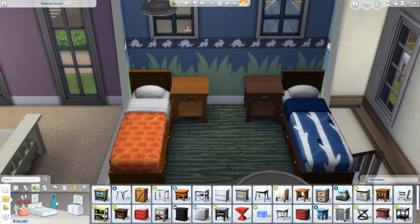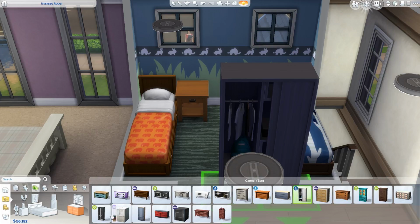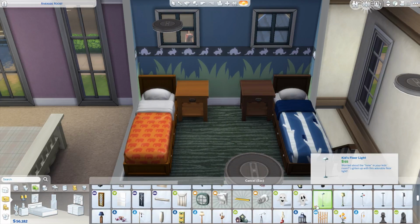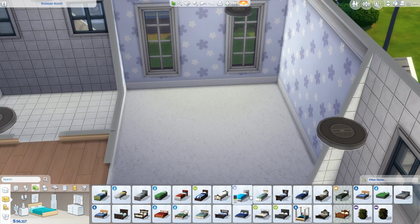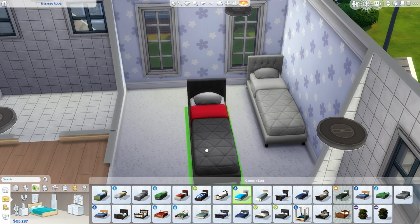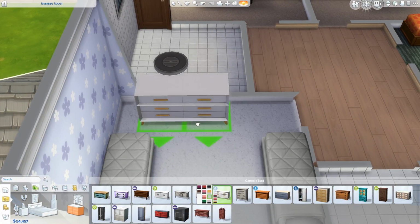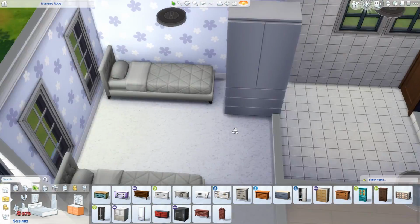So this build, I cut out the whole building part of it just because I literally took my sweet freaking time with this build. I think it turned out pretty good.